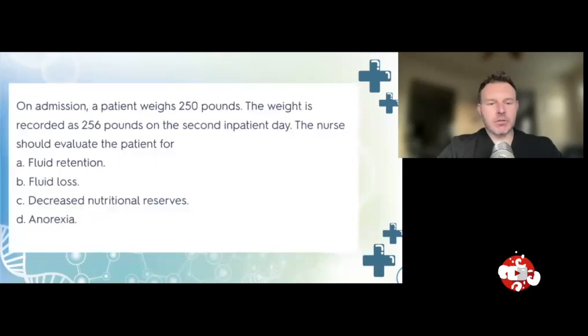On admission, a patient weighs 250 pounds. The weight is recorded as 256 pounds on the second inpatient day. The nurse should evaluate the patient for A, fluid retention, B, fluid loss, C, decreased nutritional reserves, or D, anorexia. So again, assessment is such an important piece of our job. What are we going to assess this patient for?